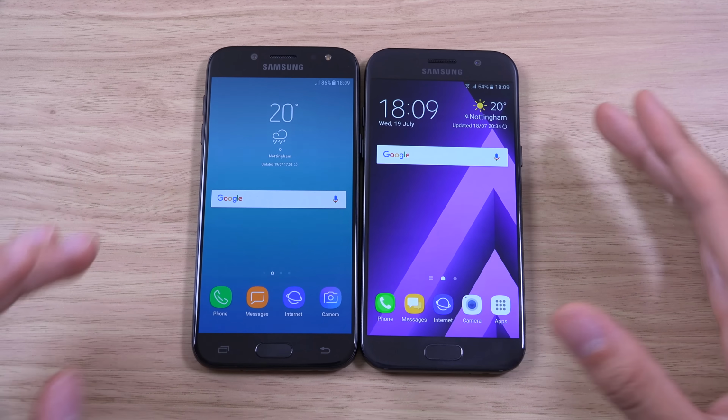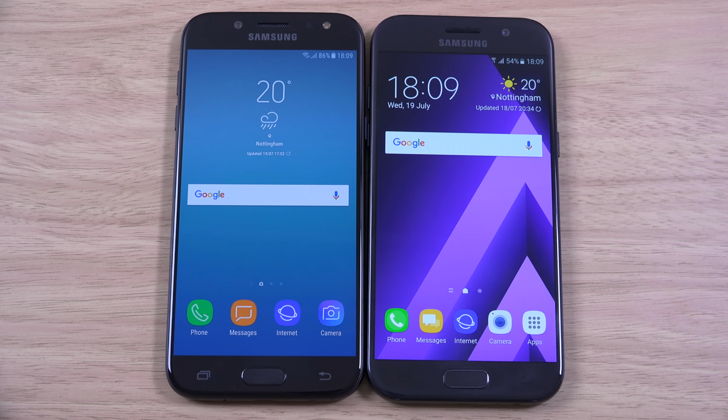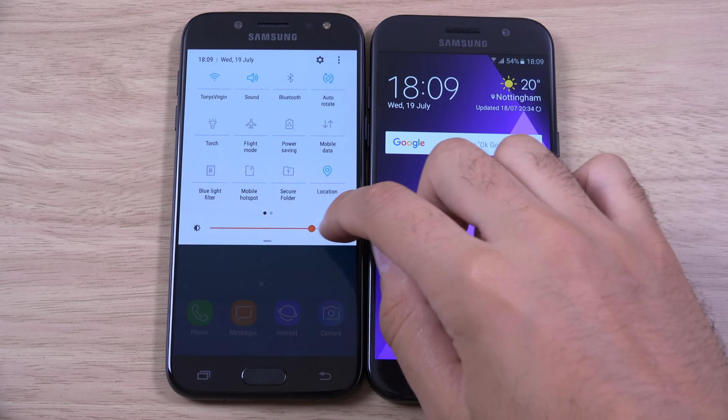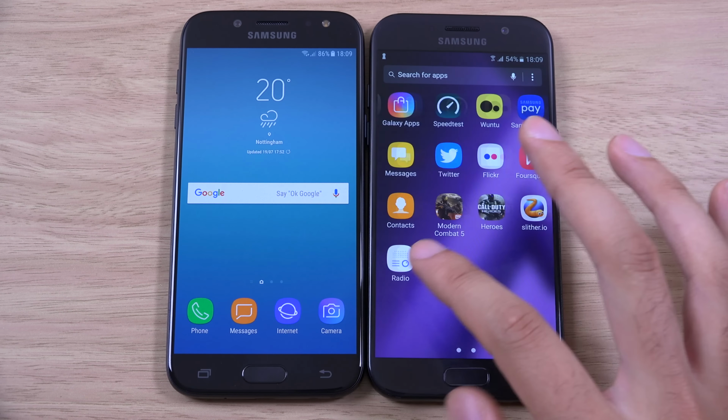We are getting a similar kind of screen here in terms of AMOLED, but the screen on the J5 is only 720p actually, which is quite shocking in 2017. You would expect at least a full HD for the price that they are asking for. You do get a full HD on the A5, which looks very nice. You can't really see too much of a difference looking head on, but you are getting less pixels. Also, the buttons on the bottom don't light up as you do get on the A5, which is a bit annoying in low light conditions. I don't think you're getting the full waterproofing and dustproofing that you do get on the A5.